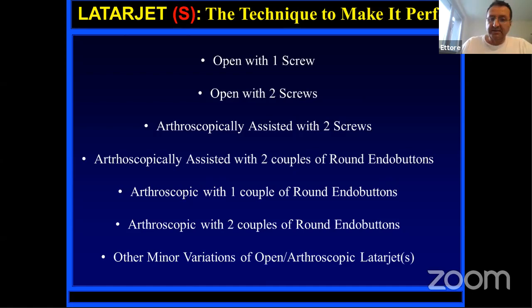So what to do? Actually, now we have Latarjet, plural, because we have a different option for doing this procedure. We have open with one screw, open with two screws, the arthroscopically assisted with two screws, that was the very beginning, the way I was doing that. Arthroscopically assisted with two couples of round end buttons, arthroscopic with one couple of round end buttons, two couples of round end buttons, or other variation like the Valenti technique that is using different fixation system.